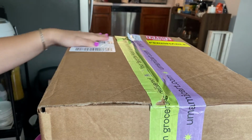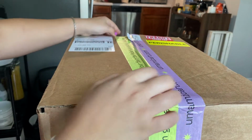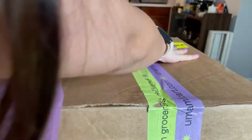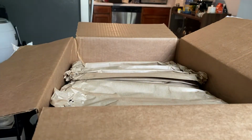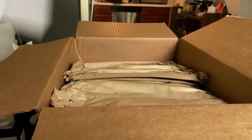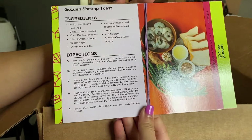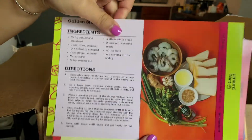So this is the whole package. It came with this nice little tape of their logo or their brand. So let's go ahead and open it up. And here are actually some ingredient cards for recipes, or recipe cards. This is different. I've never seen this before.